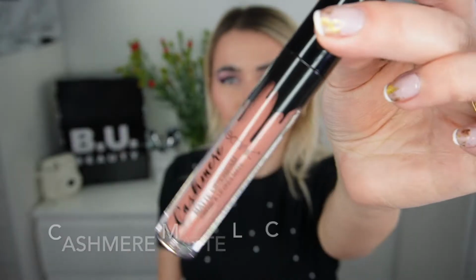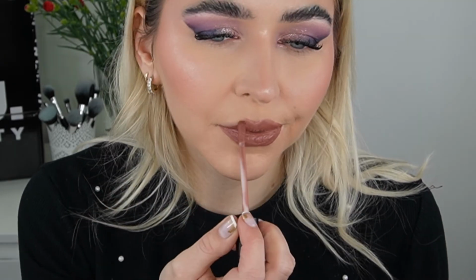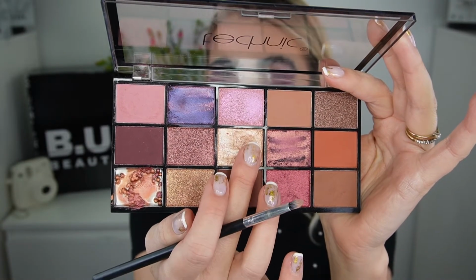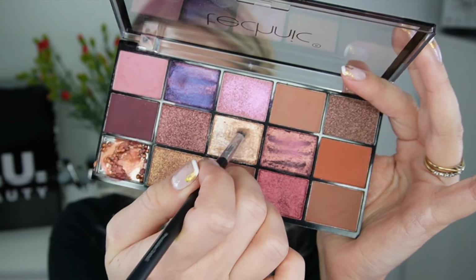Let's do the lips and then we can finish off the eyes. The lippy we've got in here is the TECHNIC Cashmere Matte Lip Cream. This lippy smells like bubblegum. Gorgeous nude, right? So for the eyes, I'm gonna take this creamy shade and use it as a highlighter under my brow arch and inner eye corner.